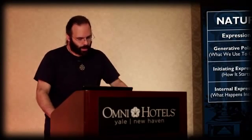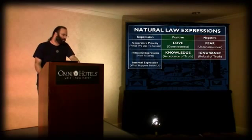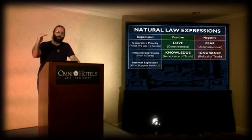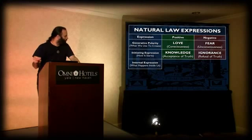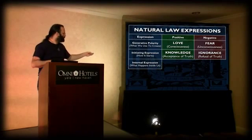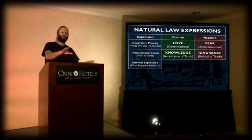Let's look at the next expression. The internal expression is what happens inside of us. Very simply, now we've started creating with a polarity. Something has happened in the world, either acceptance of truth or refusal of truth. Now something's going to take place inside of us, right? So look, this level is the knowledge level. This is the base consciousness level. That's the foundation.